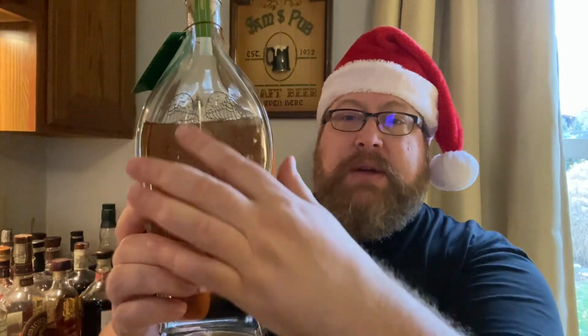Today's bottle for day 22 of the 25 days of Whiskey Christmas is Angel's Envy Finished Rye. Very cool shaped bottle. On the back, you can't really see it when it's got juice in it, but their wings kind of go down across the shape of the bottle. Angel's Envy is a newer company. I think they were only on the scene around 2011.